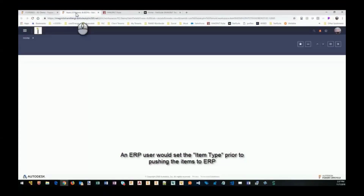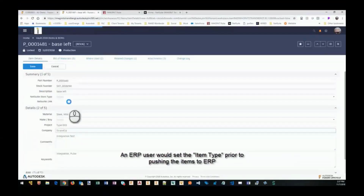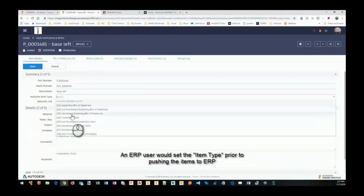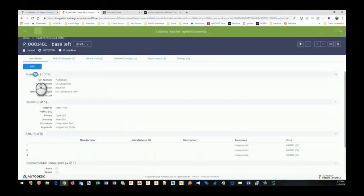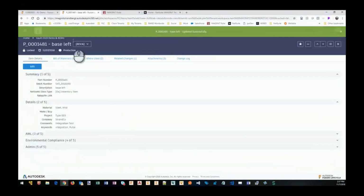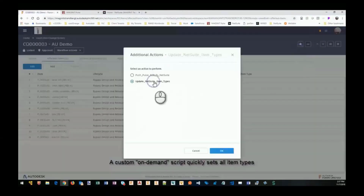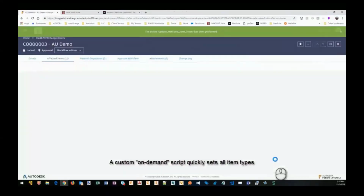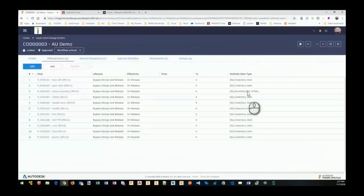So to go on to ERP, we have to set the item type. Now this is perhaps a different persona performing these actions. This may be one of the ERP team that decides. It may be someone else on the engineering team. And I actually wrote a little script in Fusion Lifecycle so that it can go through the list of affected items and figure out what those item types are supposed to be, just to save some steps. So now we can see that they're all set to inventory item with the exception of our top level assembly.